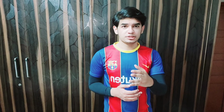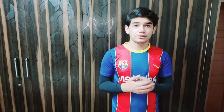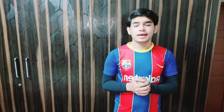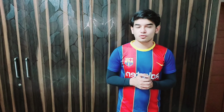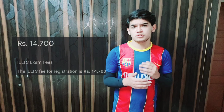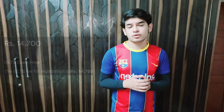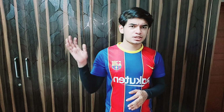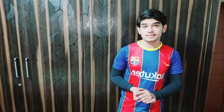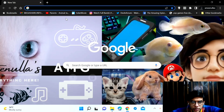Before we go through the registration process of the IELTS exam, let me tell you about the prerequisites you need. First of all, you will need a valid passport, and the next thing is of course the amount used for registration of the IELTS exam. For me, the registration fee was around 14,700 Indian rupees. I will be putting it over here again so that you guys can see. Now with that being said, let's move on and see how the registration process of the exam is.